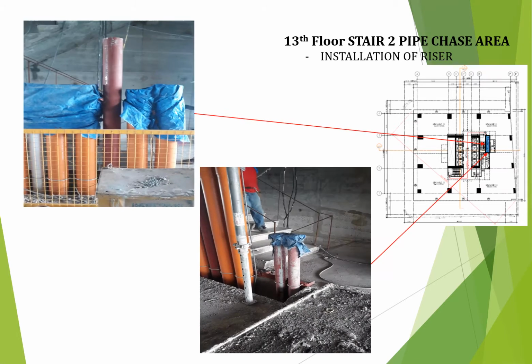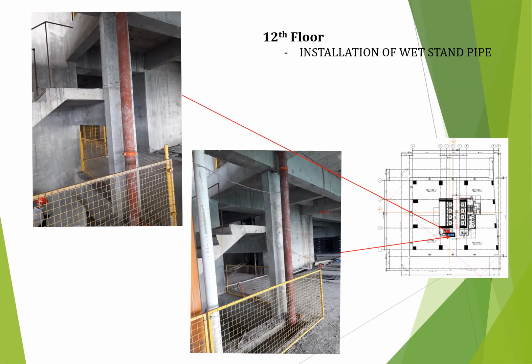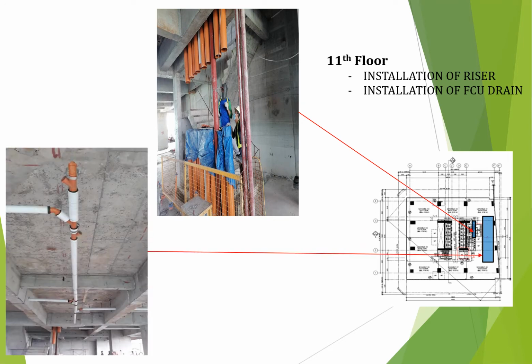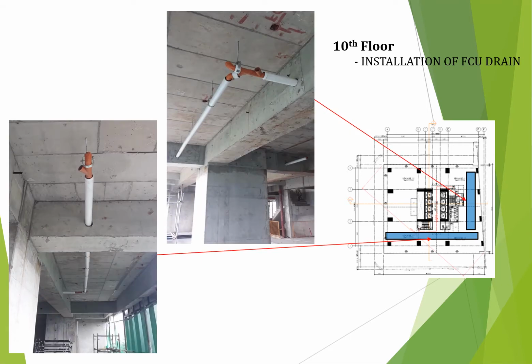Installation of sewer and waste pipes, dunce pots and cold water supply pipes riser at 13th floor stair 2 pipe chase area. Riser installation of wet stand pipe at stair 1 pipe chase area from 8th to 12th floor level. Installation of GI potable and non-potable cold water supply pipe riser at stair 2 pipe chase area from 10th to 13th floor level. Next is the installation of FCU drain at 10th floor level.